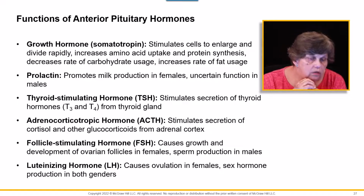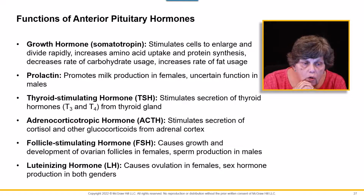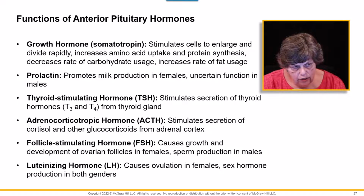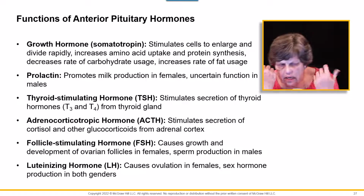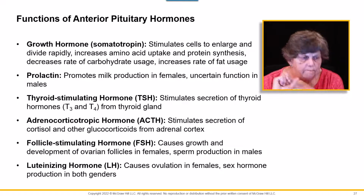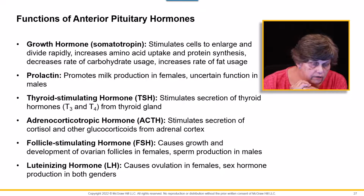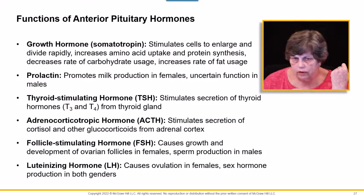ACTH, again, adrenal. So this is going to stimulate the secretion of cortisol, glucocorticoids from the adrenal cortex. So it's all in the name, adrenocorticotropic, glucocorticoids from the adrenal gland. If you take a look at the name, a lot of times it will help you with this. FSH, follicle stimulating hormone. This is development of ovarian follicles and helping in the sperm production in the males. Luteinizing hormone, a surge of LH causes ovulation in the females. And that's how we're able to track when ovulation is occurring.